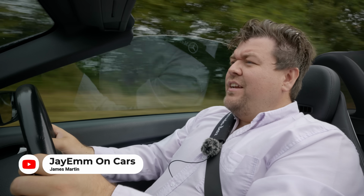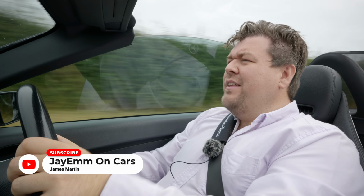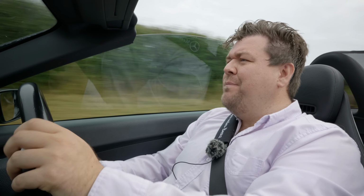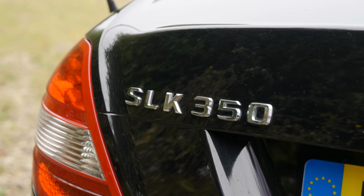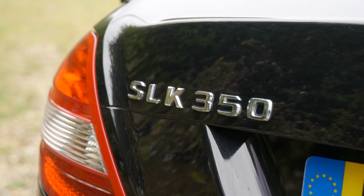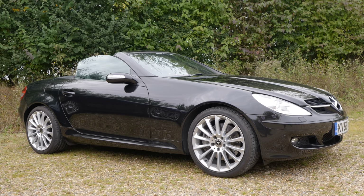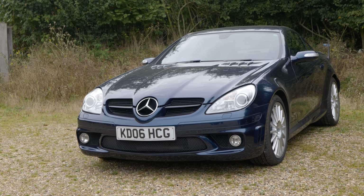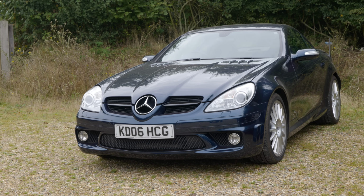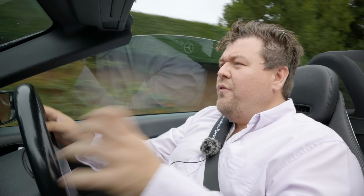Hello everybody, in today's video I am driving this, a 2006 Mercedes-Benz SLK350, one of the R171 generation cars, which is the second in the SLK lineage. I have in the recent past driven an SLK55, which, wild, crazy and very rare Black Series aside, is the top of the R171 tree. So in today's video, I'm going to be looking at this car, but also drawing a comparison with the 55.